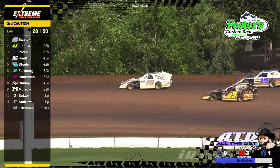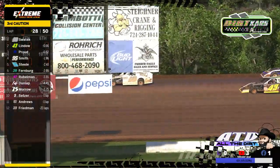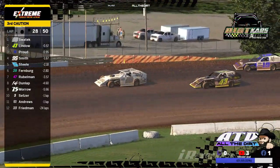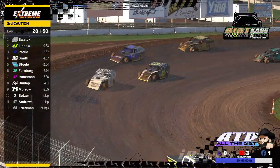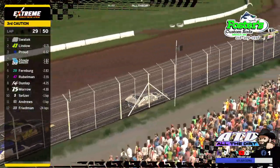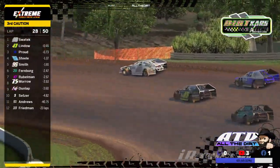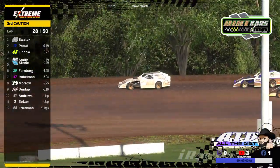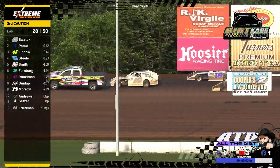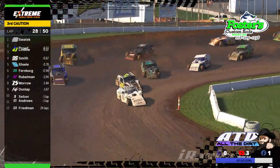All right, Michael Steele up to fifth place. Has a great run going. Let's see if he's able to keep the momentum once the green flag flies. All right, pace car is going off. We're going to go green flag out of turn number four. Swadek is on that loud pedal. I can say that.